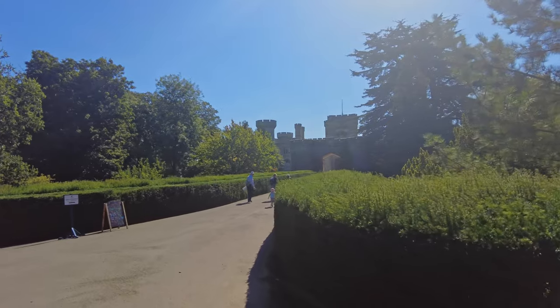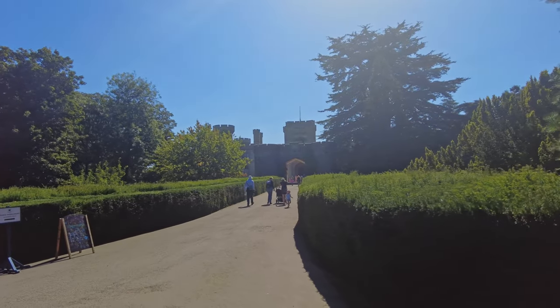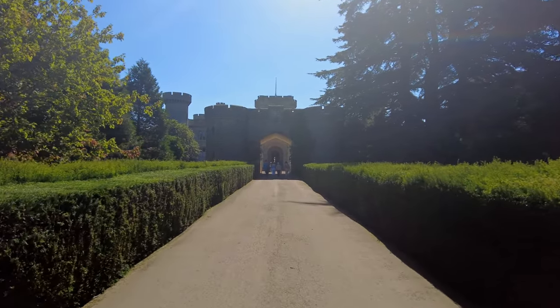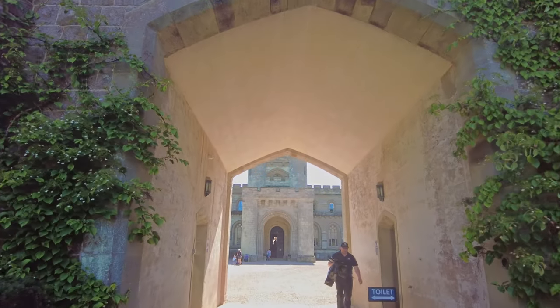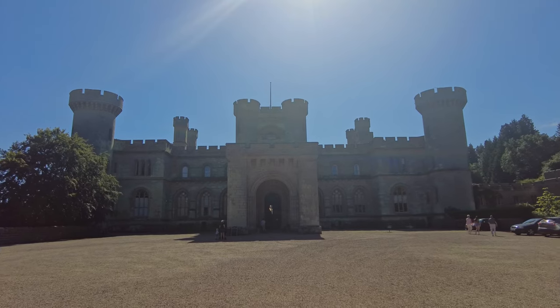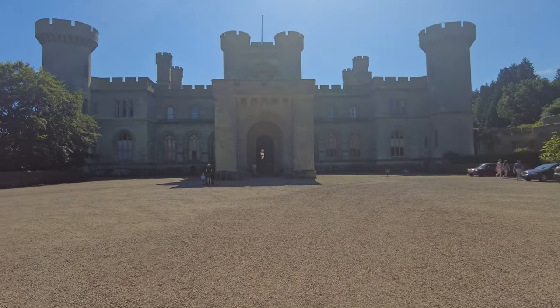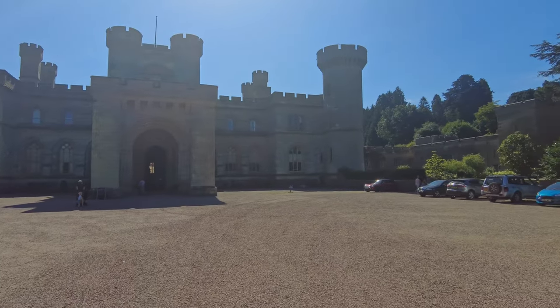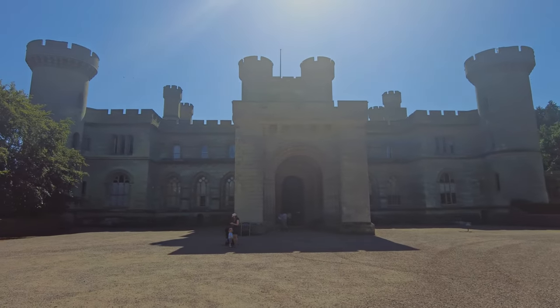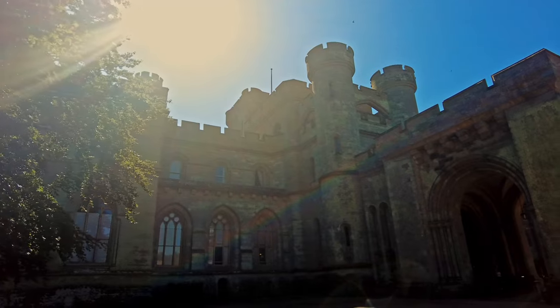And the castle first comes into view. Just before we get to the house. And here's the house in front of us. This is actually really impressive in style and in size.